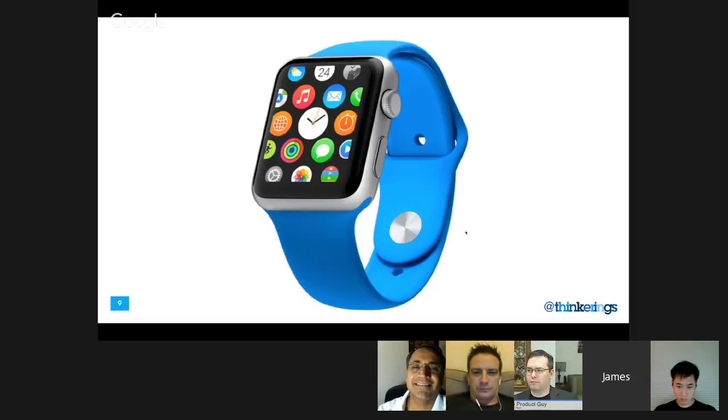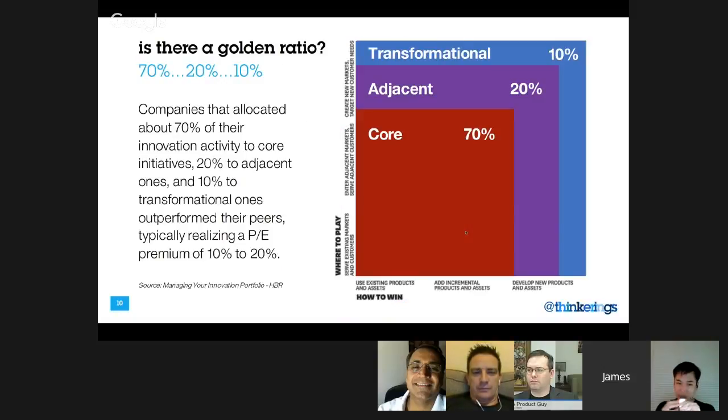So those are the things that, when you think about innovation, the three categories across the board, from core to adjacent to transformational. And it's a really simple model as a way to think about how to spend your innovation dollars and how you allocate your time and resources against those innovation dollars.